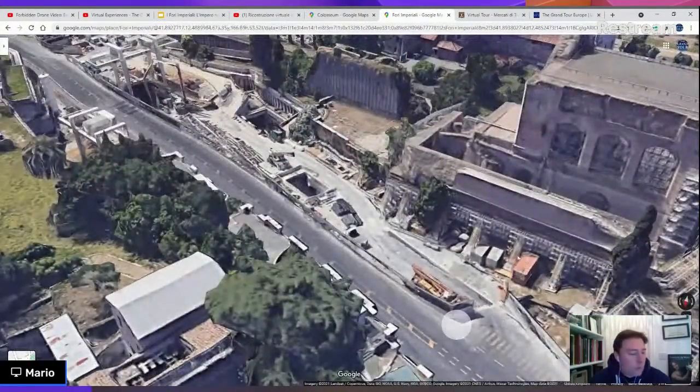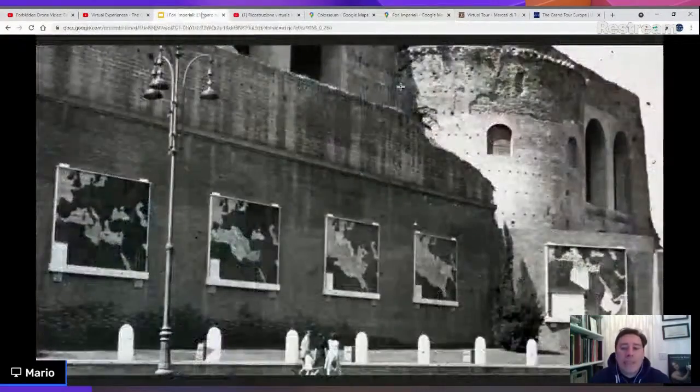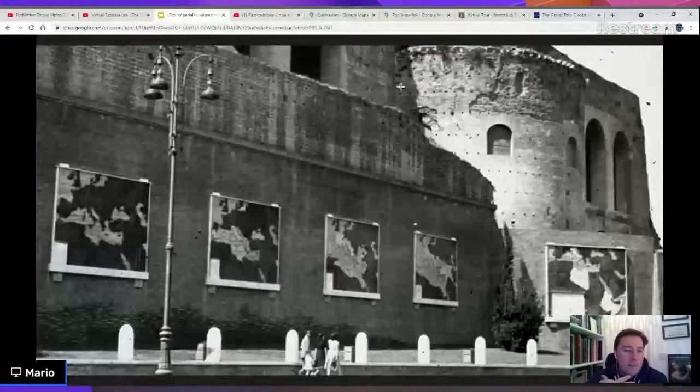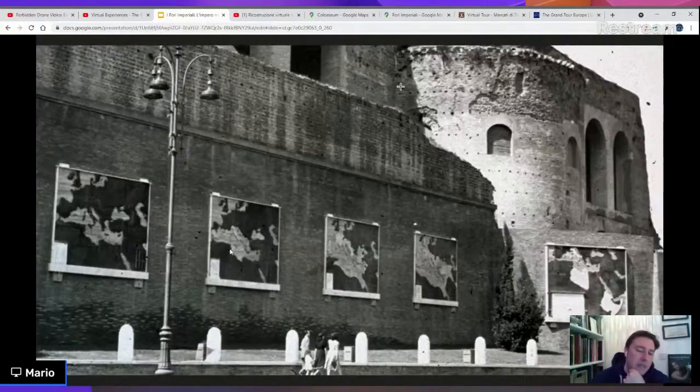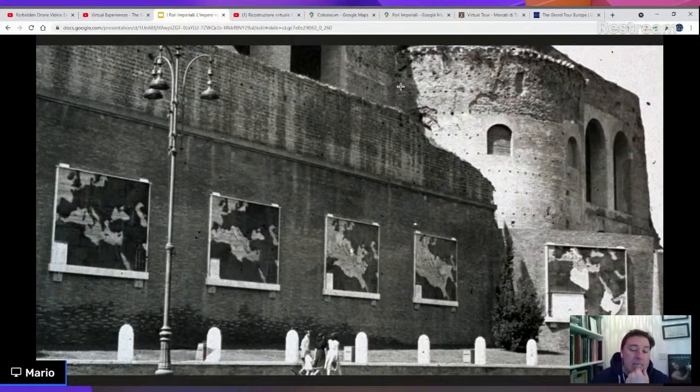Now it's covered because they're working, so you won't be able to see them. But as soon as they finish, they'll be opened up again. There are 4 maps, and there was a 5th one, which is not there anymore. The first 4 maps show the expansion of the Roman Empire from the very beginning; the second map is at the end of the Punic Wars, 146 BC. Then 14 AD, after Augustus died, and then after Trajan died, which is the maximum expansion, which included Britannia, all Northern Africa, the Near East, Romania, and so on. That's 117 AD.